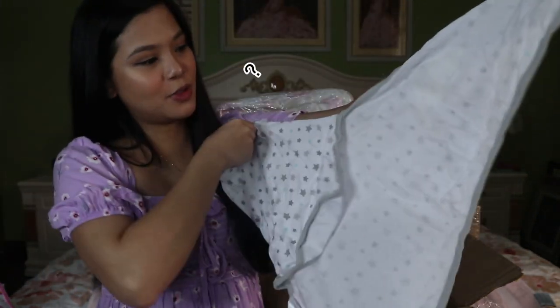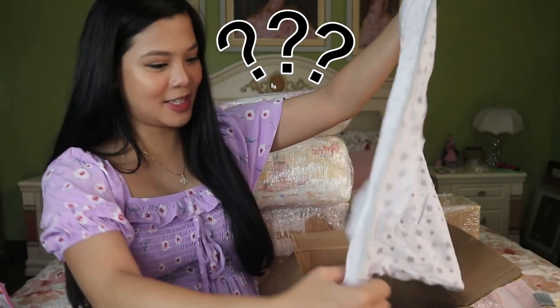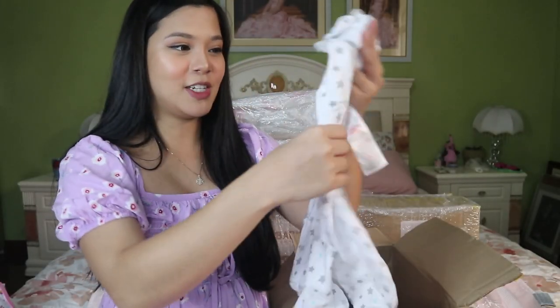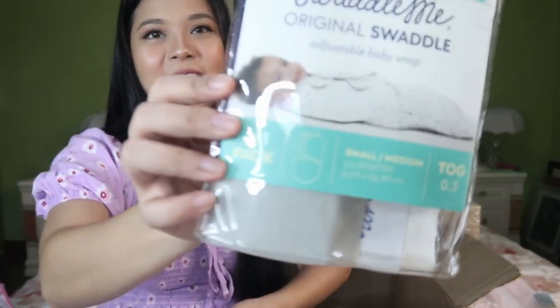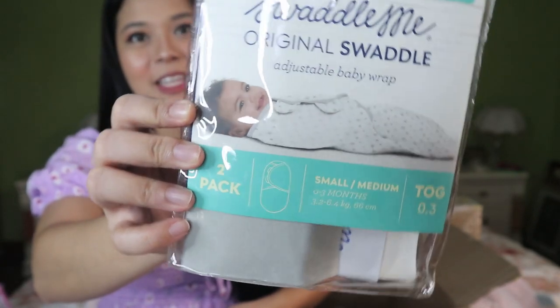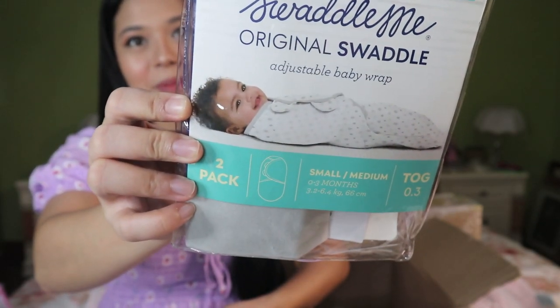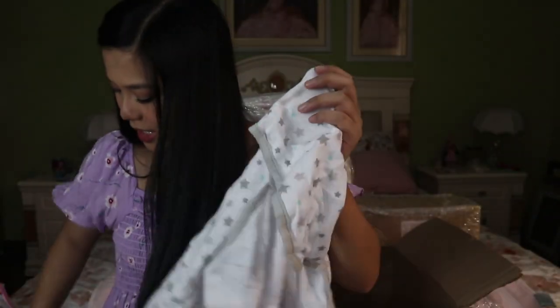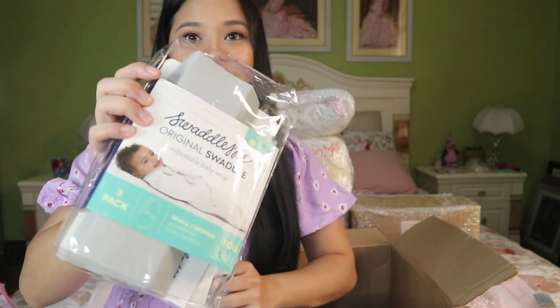So, ito yung tsura niya. Okay, paano to? Hindi ko alam paano to gamitin. Okay guys, sorry. Hindi ako expert. Sabi ko hindi ako expert eh. Hindi ko talaga alam. But so far, the material is very soft. Basta ito yung tsura niya. Ayan. Nakaganyan dapat. Ganito dapat yung itsura ni baby kapag suot niya yung swaddle. So, meron akong star design and a plain gray. Mapapakita ko rin kung paano siya gamitin next time pag andito na si baby.